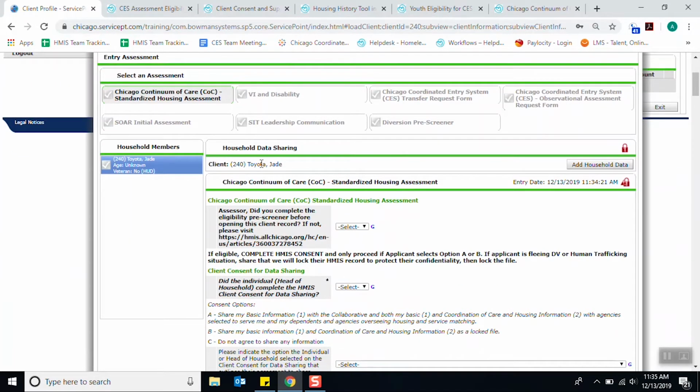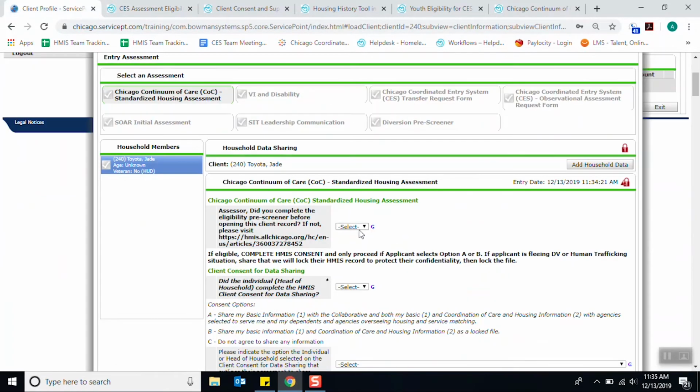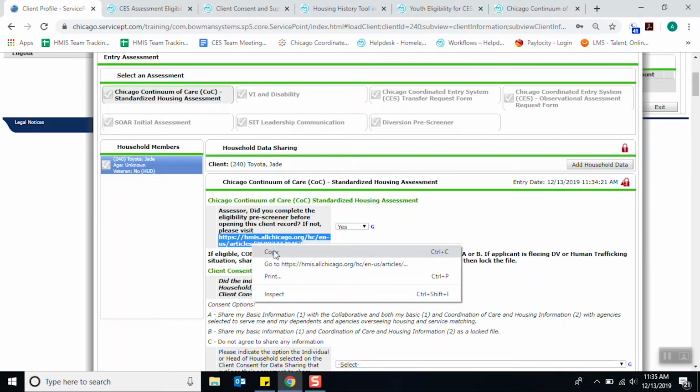So Jade Toyota is a woman. She's got 3 kids. She's living in her car. I did already complete the eligibility assessment here, and so I'm going to click yes. We put this question in here so that you can just double check that you're making sure to assess people that need to be assessed, because we've gotten a lot of people that don't actually need to be in the coordinated entry project. So we want to make sure people are actually homeless or fleeing domestic violence.